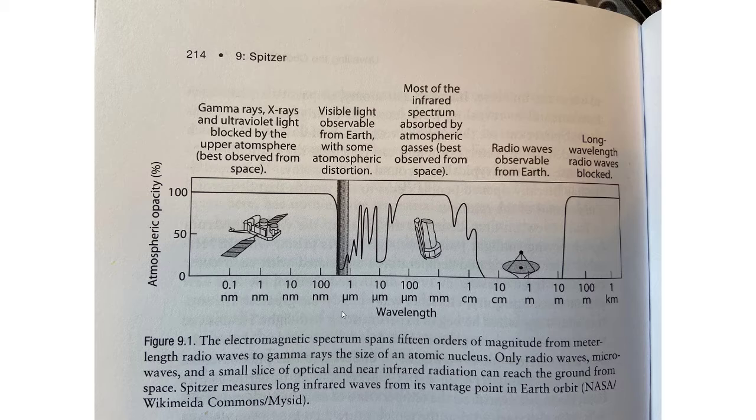As it says here, the electromagnetic spectrum spans 15 orders of magnitude, from meter-length radio waves to gamma rays the size of an atomic nucleus. Only radio waves, microwaves, and a small slice of optical and near-infrared radiation can reach the ground from space.